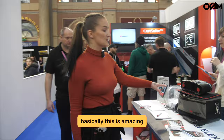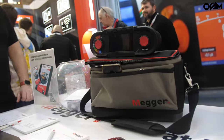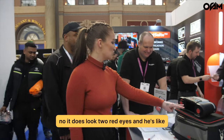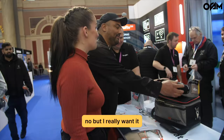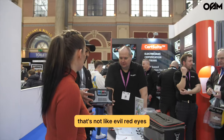Basically, this is amazing, but it looks like an evil robot with two red eyes, so that's the main reason why I don't like it. Oh, that's interesting. It literally looks like an evil robot. It does. Look, two red eyes and he's like... No. But I really want it. But if you ever change the red to a nicer colour that's not like evil red eyes.